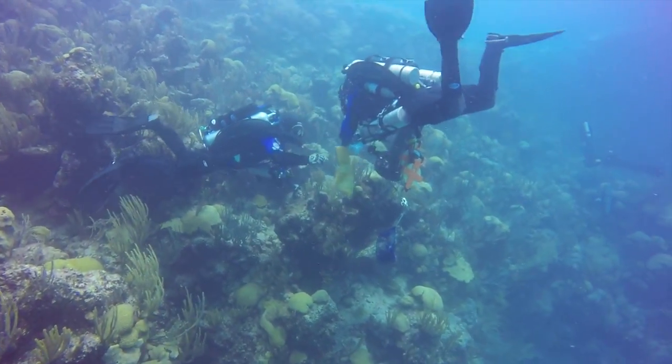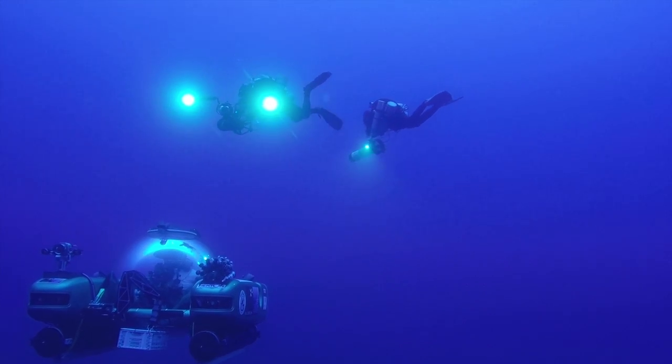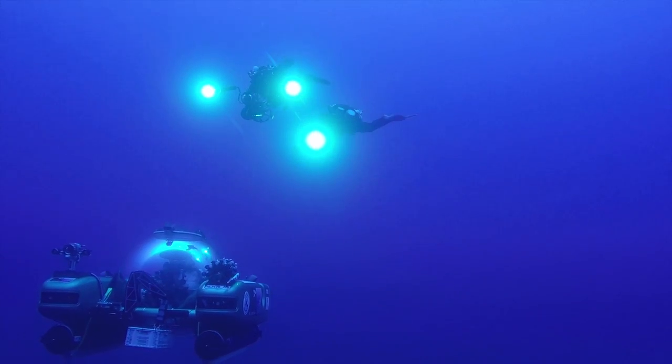The subs can go to 1,000 feet, and we can start at 300, and between the two of us we can cover this huge range of depths that go from 1,000 all the way to the surface. So it's a way to increase the productivity of the submersible dives.